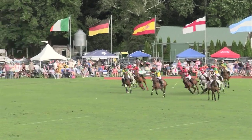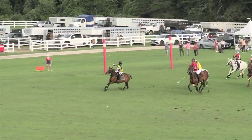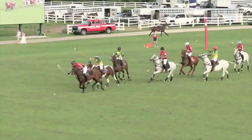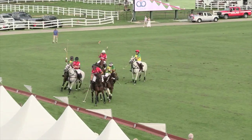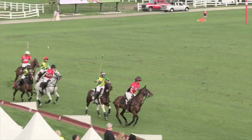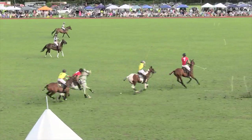Shane Chin picks it up. Shane coming across. He's within sight of the goal. Oh, he's gone straight across. Didn't quite get the shot he wanted. Here comes Chris Fragg. Can he get up the field for the American team, USA? Chris still got it. Chris bringing it up. Well done, Chris. He's right in front of him now. He's got a chance to move. Didn't quite get the shot he wanted.